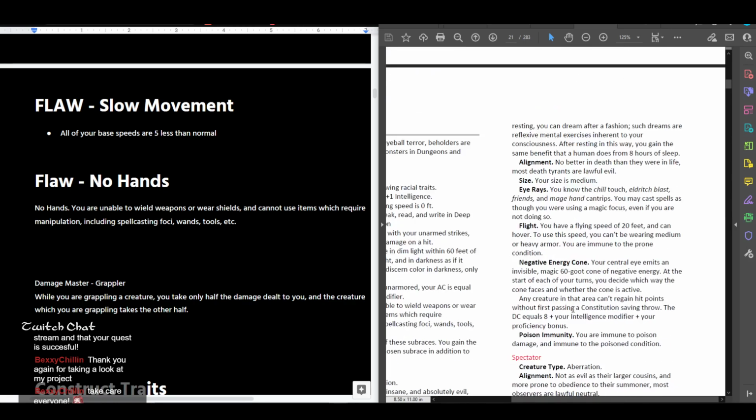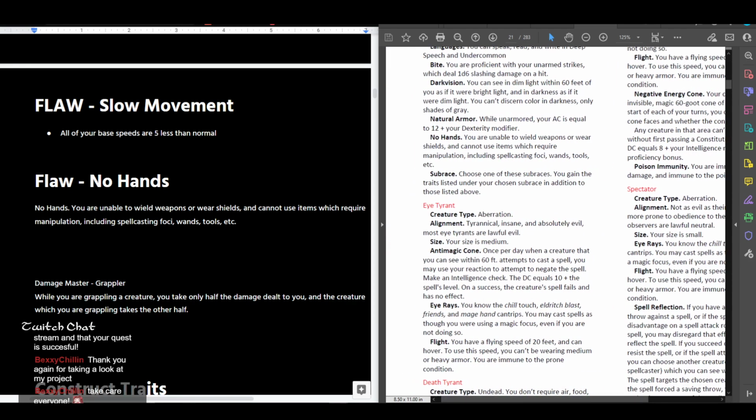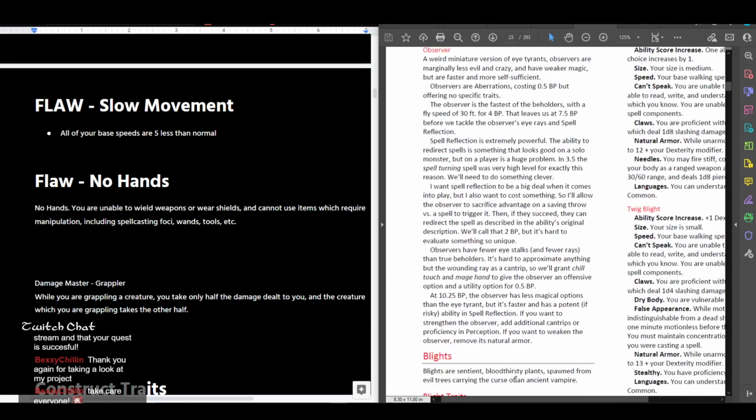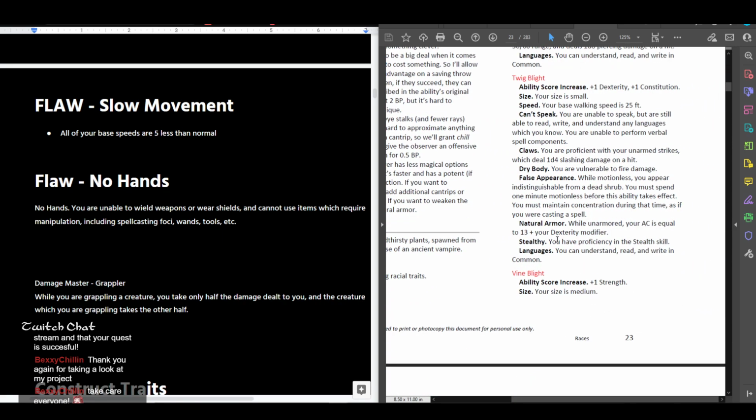But yeah, I thought it was an interesting source to point out, as kind of like you literally can play as anything in D&D if you put a little bit of work into adapting it, but also as a source of some pretty cool abilities that we could go in. Like false appearance. While motionless, you appear indistinguishable, in this case, from a dead shrub. You must spend 1 minute motionless before this ability takes effect. That's a pretty interesting caveat there.